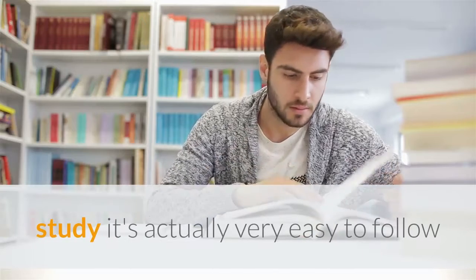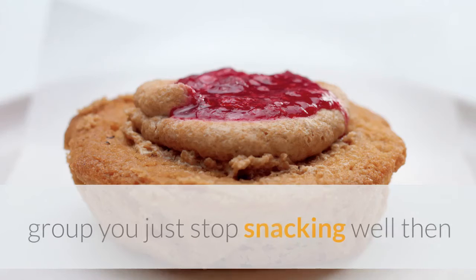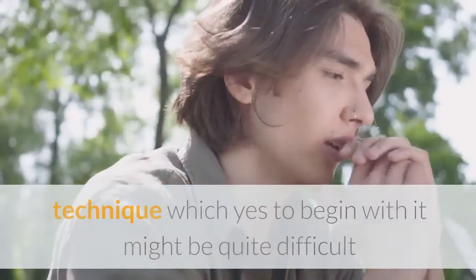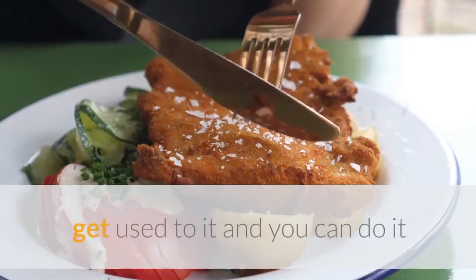There are many diet plans out there, and to be quite honest, I think this diet from the study is actually very easy to follow. And it's not too difficult because you're not actually removing any food group, you just stop snacking. Then everything else is just portion size technique, which, yes, to begin with it might be quite difficult, but you will get used to it and you can do it.